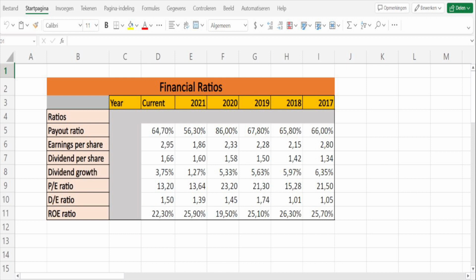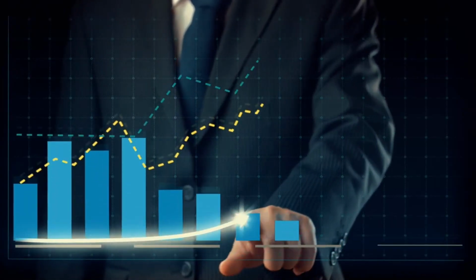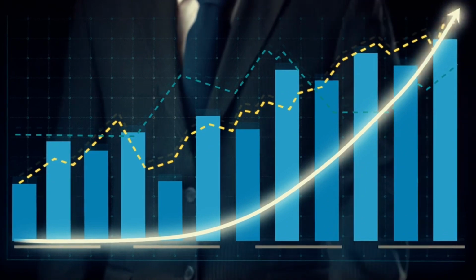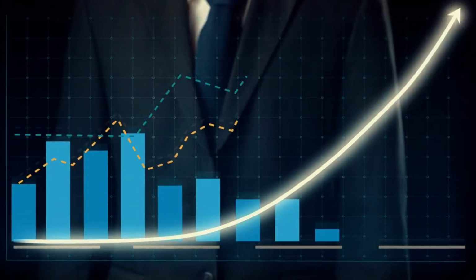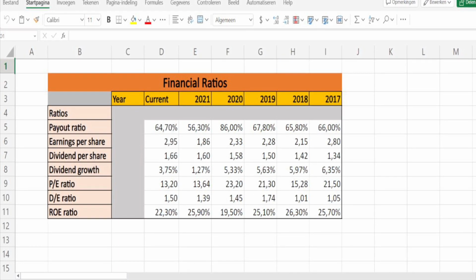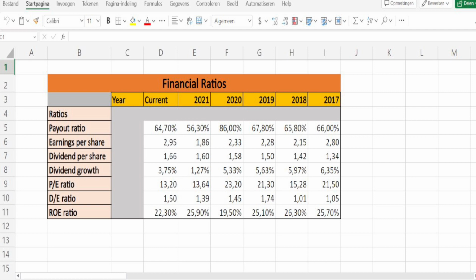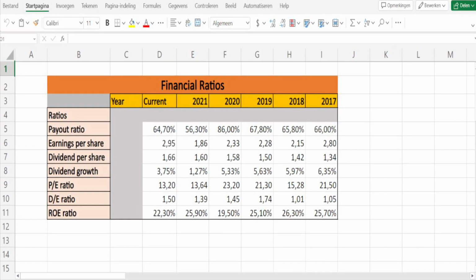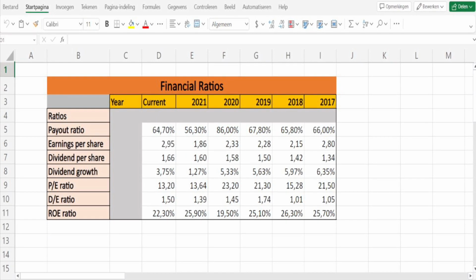Looking at all these ratios combined, I think it's doing pretty good history-wise. The PE ratio is 13.2, not the highest. And the DE ratio, the debt to equity ratio, I'm a bit concerned about, because as I said, interest rates are gonna rise a lot. But when we look at the earnings per share and the payout ratio, it's still healthy and it won't have any issues paying out its dividends for now and the coming years.